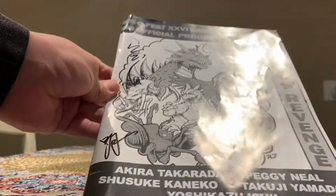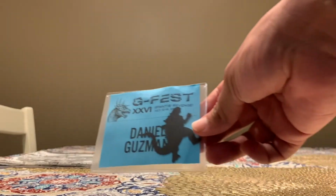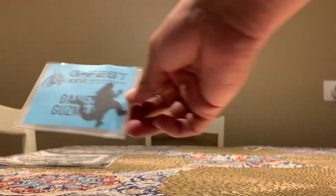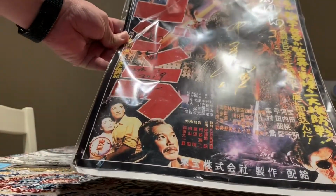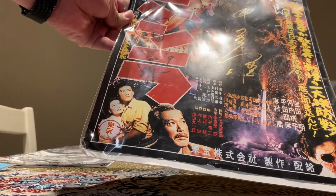Got an autograph by Takarada. Set that right there. I got my name tag right here with the little Godzilla. I got this from a table. Then I got my picture signed, autographed by Nakajima himself, Nakajima's daughter, and Takarada himself.